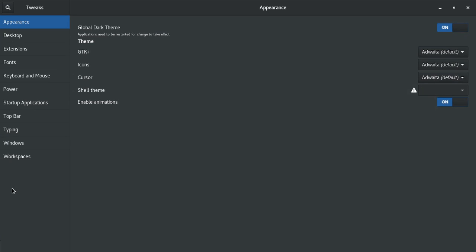And restart the application. Now also under Appearance, I'm going to turn off animations. I feel that will give my screen recorder a few more resources to work with.